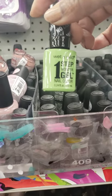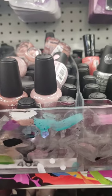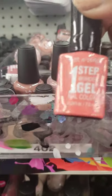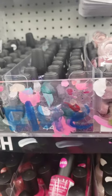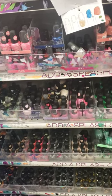Ooh, step one. I think I got the blue one. Wonder gel. I don't know, ladies, should I get it or not? I think I'm gonna pass. I don't know. Let me get out of here, y'all.